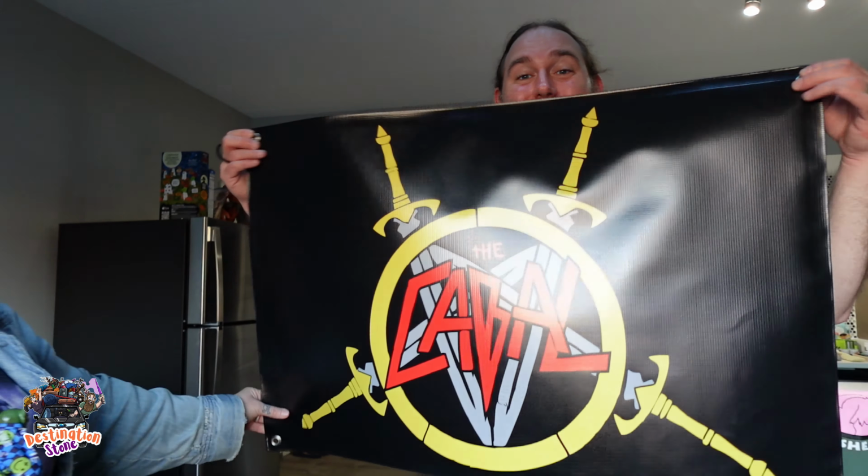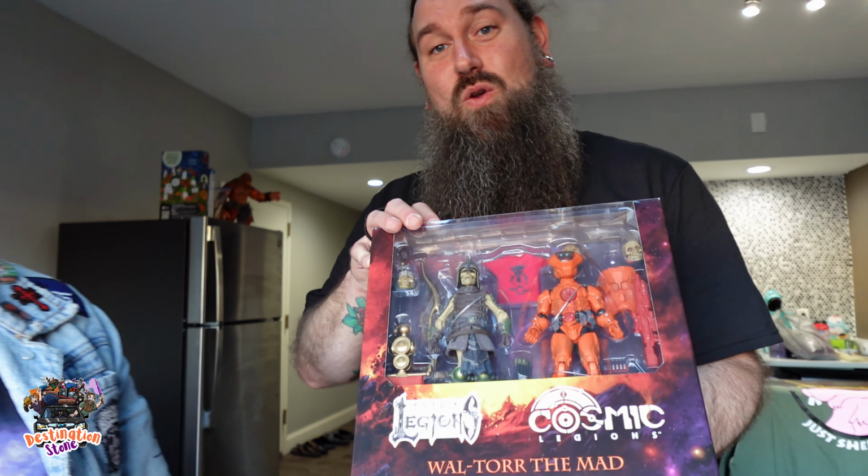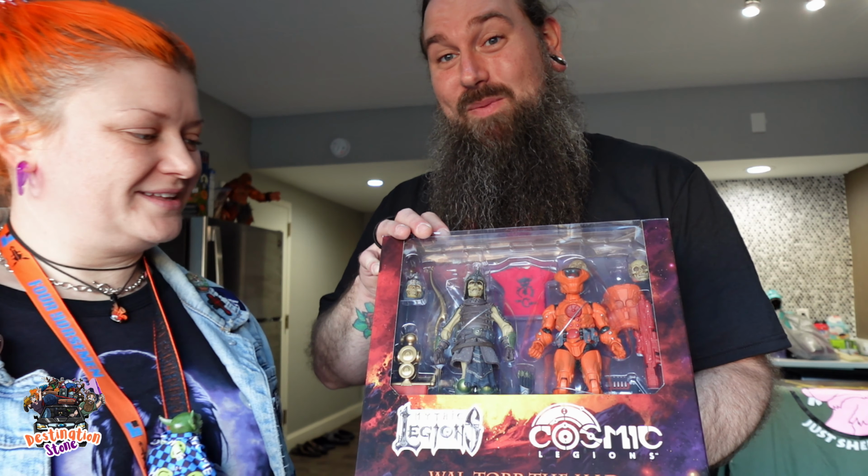So, as many of you know, the Cabal was made by one person, Walter Hagen. He's the one that started all this, and so to honor him this weekend, he got his own tribute figure. Yeah. And y'all know, I had to pick it up. This was Sunday's exclusive. Actually, he got two figures, Cosmic and Mythic. This is the first crossover they've ever done.